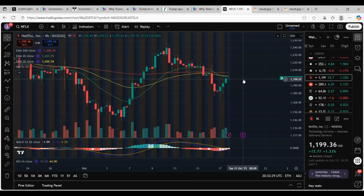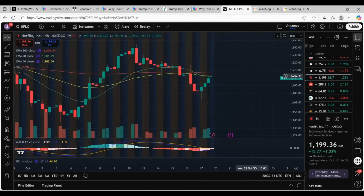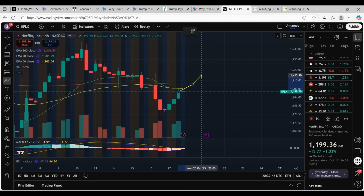On Netflix, we're looking a bit more bullish. As you could tell, we have kind of like an inverse head and shoulders like pattern, but it depends. At the same time, we are making lower highs. I could see an attempt for 1206, if not 1220, if that breaks, but then we're going to see if it rejects again off that or not.